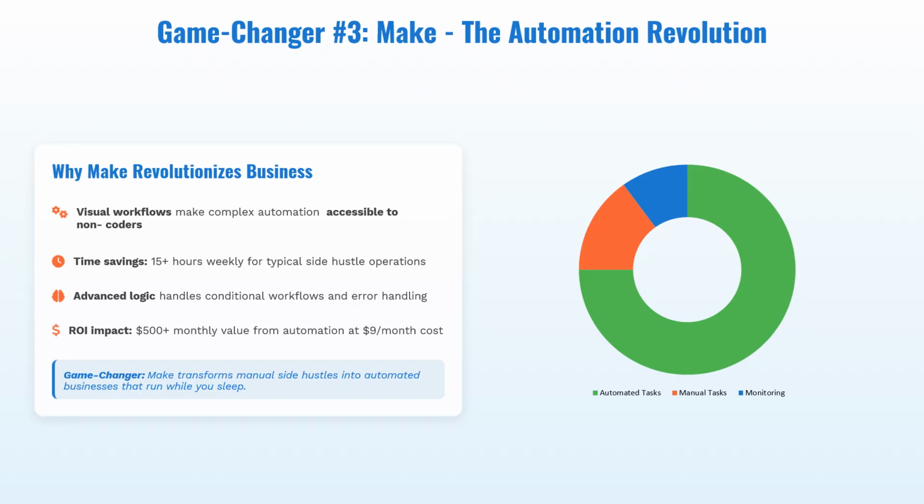I tested scenarios like automatically generating social media content from blog posts, syncing customer data between multiple platforms, and creating personalized sequences based on user behavior. Make doesn't just save time. It fundamentally changes how you think about business operations, allowing you to scale your side hustle without proportionally increasing your workload. For anyone serious about building a sustainable, profitable side hustle, Make is the tool that transforms you from a solopreneur doing everything manually into a business owner with systems that work around the clock.